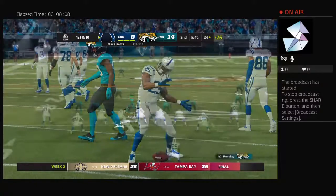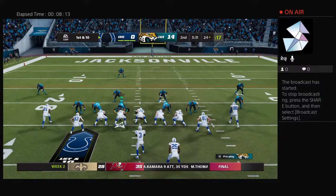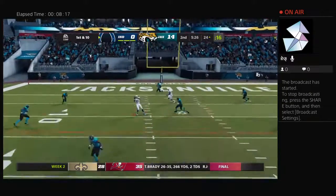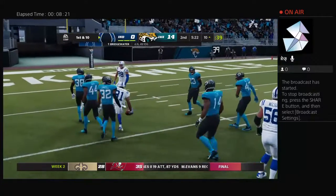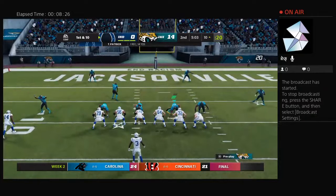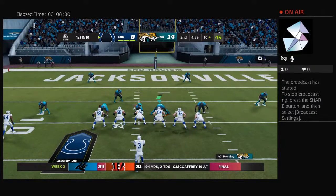I'm okay with the call there. In fact, I actually like it. I know they're down a couple of scores, but the running game worked in that situation. I would continue to go in that direction. He's got the first down inside the 10, and he's going to get it all the way down to the 10-yard line. First and goal, and they've got to be thinking a chance to get right back into this football game.